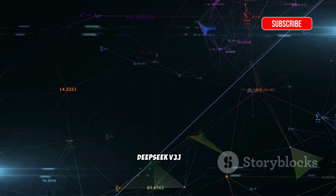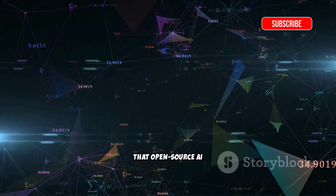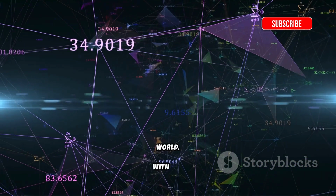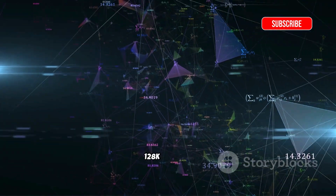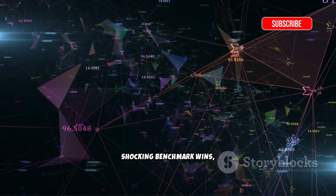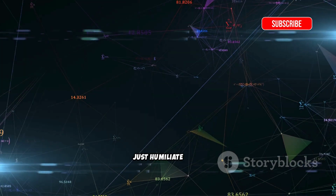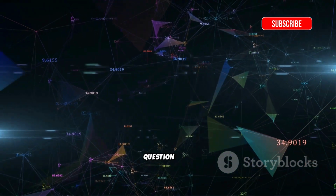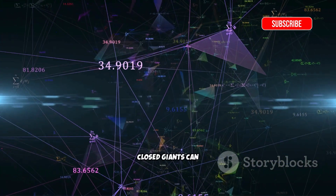DeepSeek V3.1 isn't just another model release. It's a proof point that open-source AI can rival and even surpass the most expensive closed systems in the world. With 685 billion parameters, 128K context, hidden reasoning tokens, shocking benchmark wins, and a 68x cost advantage, DeepSeek didn't just humiliate GPT-5, it redefined what's possible in AI. The real question isn't whether DeepSeek can compete, it's whether the closed giants can keep up.